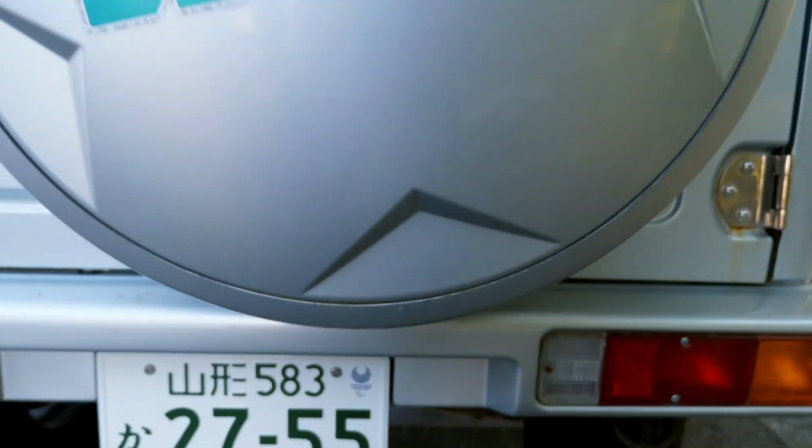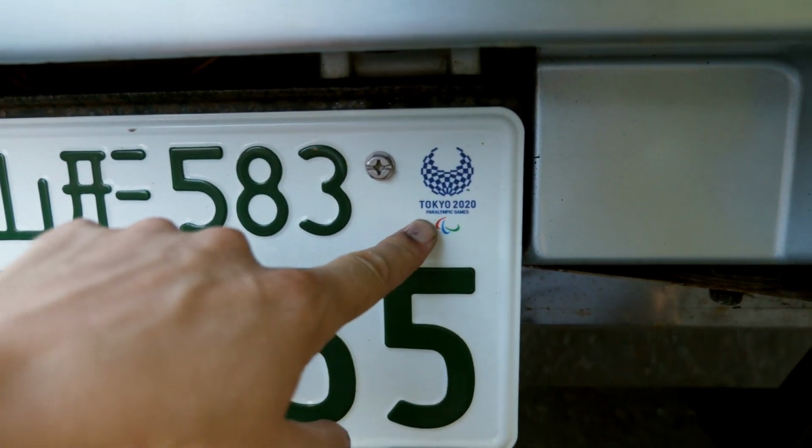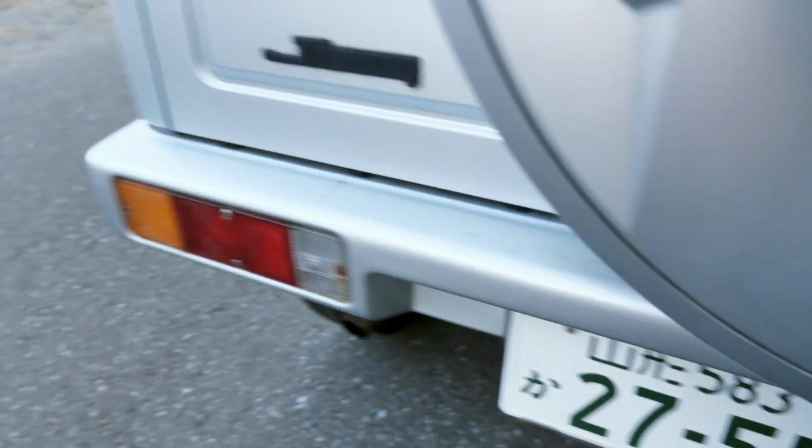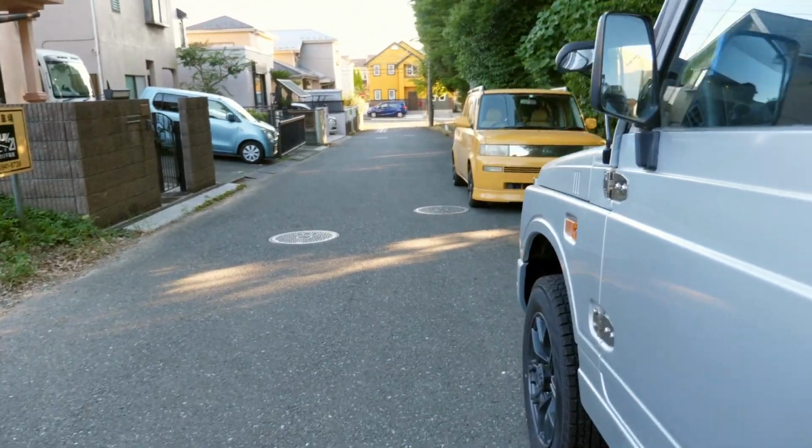This car was probably only registered in 2022 as well, because this plate has only been available since 2020. You could, I think, spend extra to get the Special Olympics plate.